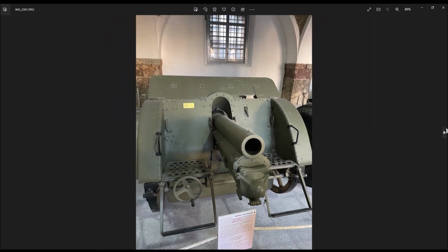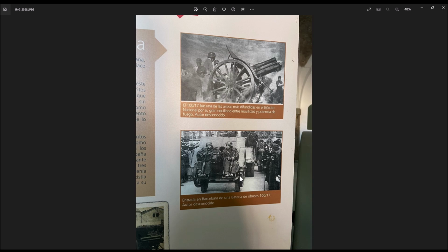More Obus, sort of Spanish built stuff here. Look, this one's got little seats on it. This is when the army drove into Barcelona, a couple of little guys being carried around on it. All those extra wheels you can see in there were used for road transportation, so when it's just jacked up and that bit is facing straight backwards.